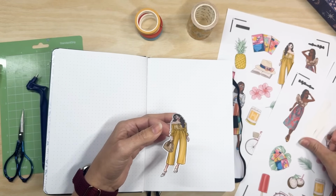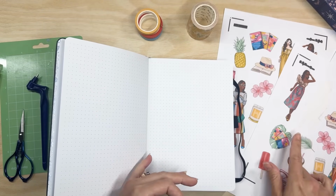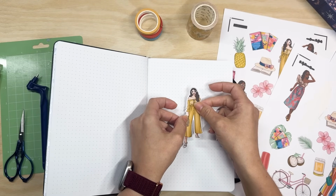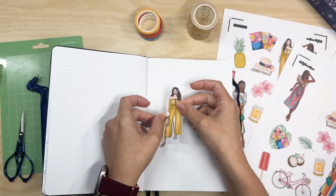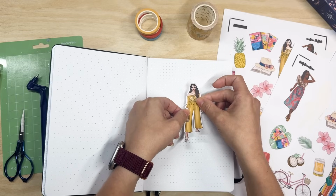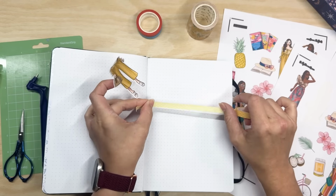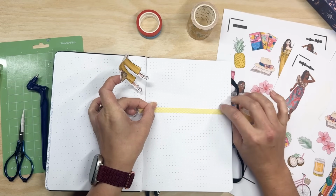So there's some depth between the two of them with these other girls with the other colors. So we will start her side, middle, in. Let's do the middle, and we'll have her go here. Before I put her down, let's put our washi strip down. We'll have the page cut here.